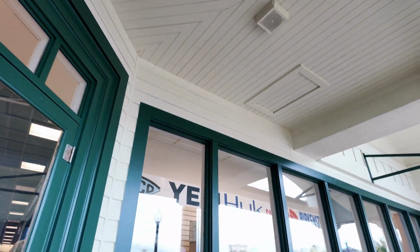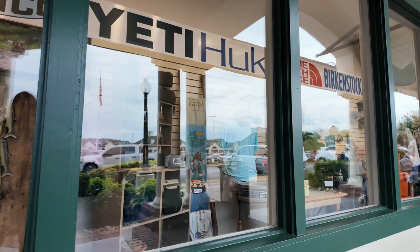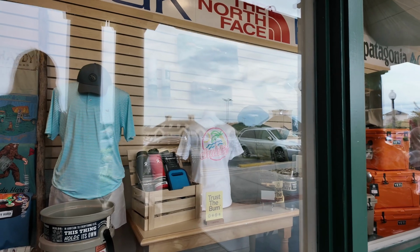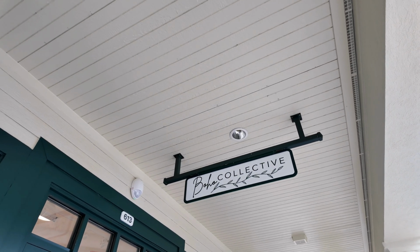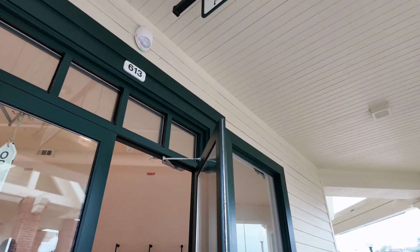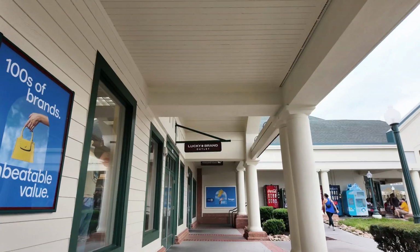They have multiple types of brands. They tend to specialize more in the outdoor type of apparel. So if you're looking at Huk, Olukai, North Face, Chubbies, they have those types of brands. So this is a new store right passing J. Hardy here. It's Boho Collective, and it looks like a boutique store for women. Looks like a really cute store.